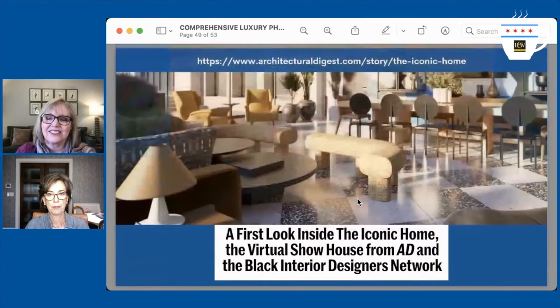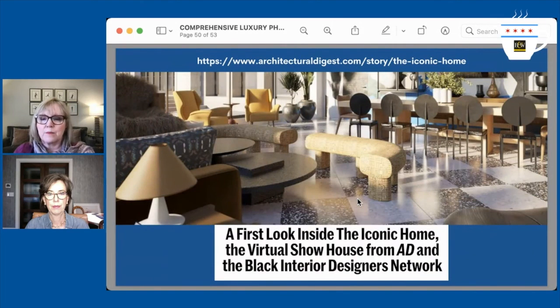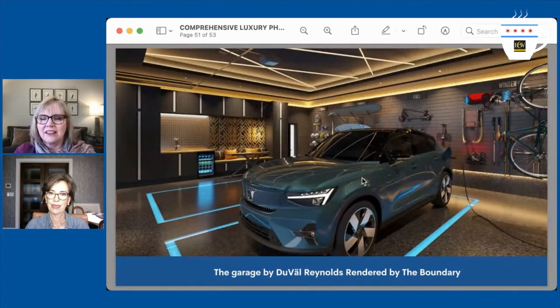Yeah, that's true. Okay, so then I just wanted to mention Architectural Digest has put together the iconic home, and go to this website, architecturaldigest.com, story, the iconic home, and you'll get to see what designers have put together for the home. I love this photo though. It's from that, and it is the garage. Isn't that like a fun, beautiful garage?